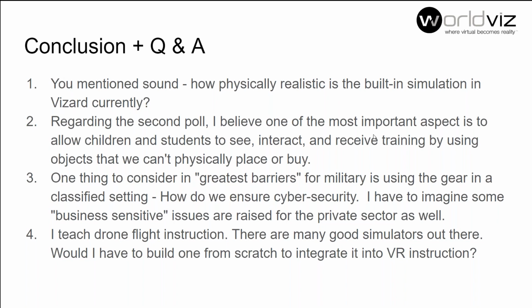So the first question that came up is the idea of 3D sound. How physically realistic is the built-in simulation in our own platform, Vizard, right now? And the answer is you can get really excellent three-directional sound. We have some customers who are doing super advanced sound simulation. Vizard itself has the ability to implement binaural sound. It's definitely something that we can help you out with.